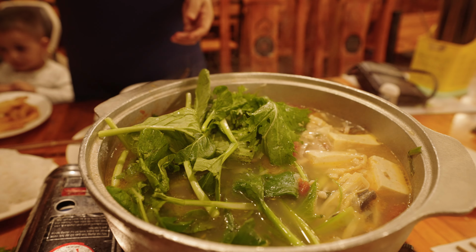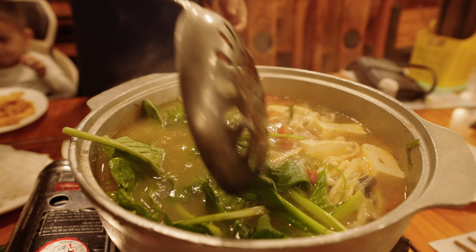The fourth word is ngon, which means delicious, and food is a huge part of Vietnamese culture, and anytime you can eat a good meal and say ngon or rất ngon, which means very delicious, usually people are very happy and enthusiastic about you being able to say that.